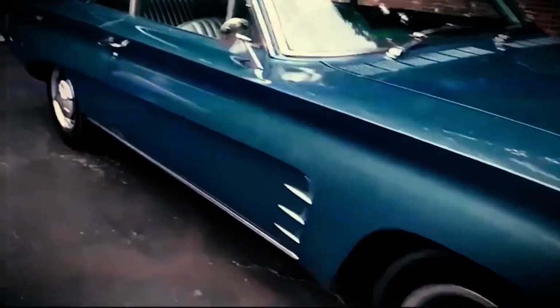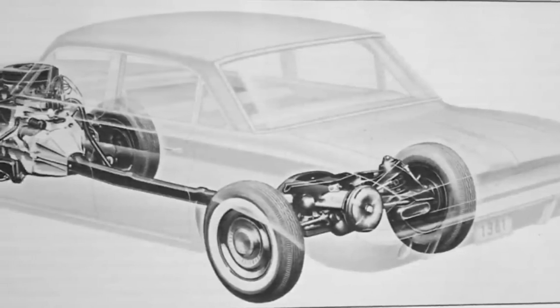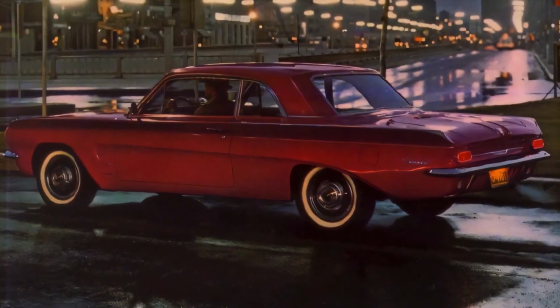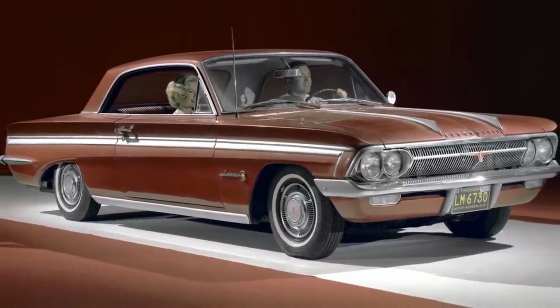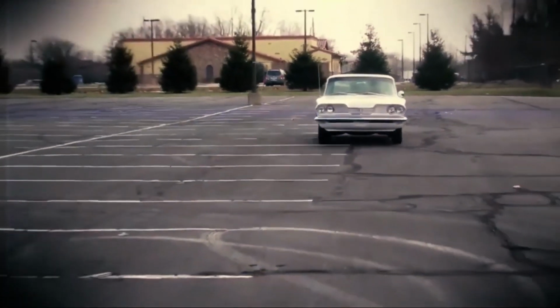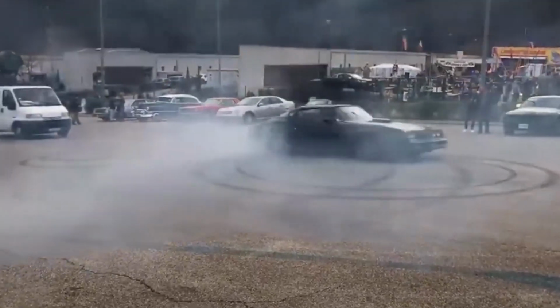The handling was ordinary, and the power was not particularly impressive. Over time, the Tempest became associated with mediocrity, and many drivers saw it as a forgettable face in a crowd rather than a car to be enthusiastic about. In a sea of 60s muscle and style icons, the Tempest went mostly undetected, making it one of those cars that, honestly, most people are glad to leave behind.